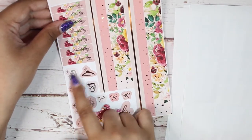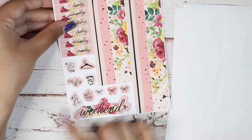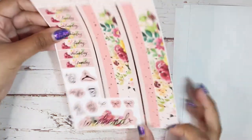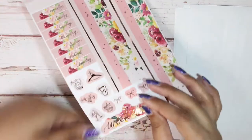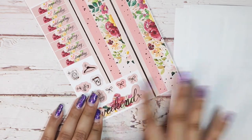There's a little clothes hanger, a little candle, some weights, a coffee cup, little champagne clinky glasses, a little cupcake, 3 little bows, and then a weekend banner, which can we talk about how stinking stunning this weekend banner is? Like, this is a statement weekend banner.